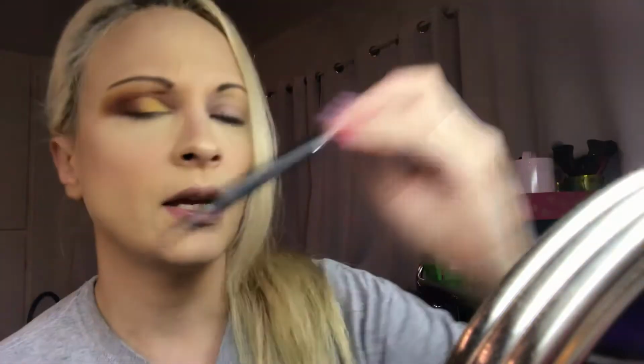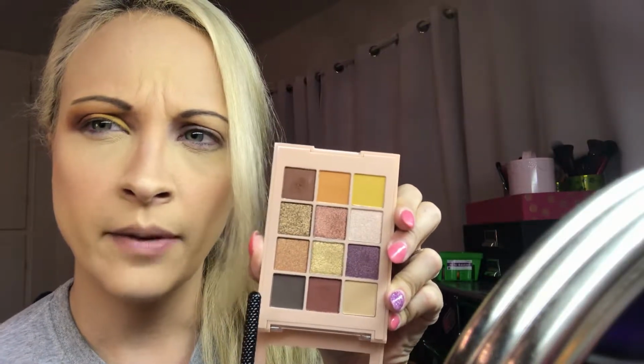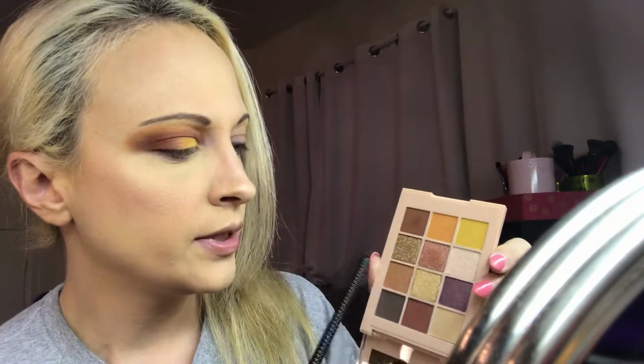So for the lower lash line, because we have an all matte lid, I'm just going to take a little dense brush. Let's do one of these metallics. And these did swatch. So you've got these three are mattes, and then these three are mattes, and then these ones in here are shimmers.